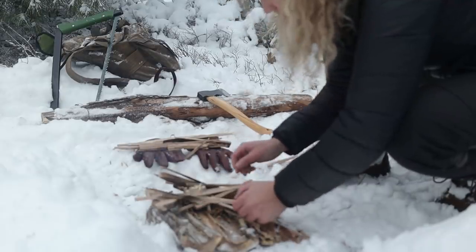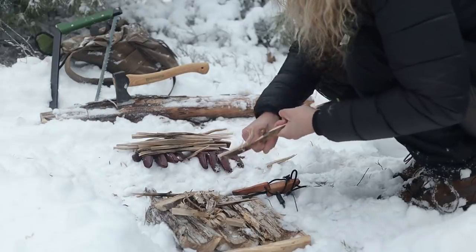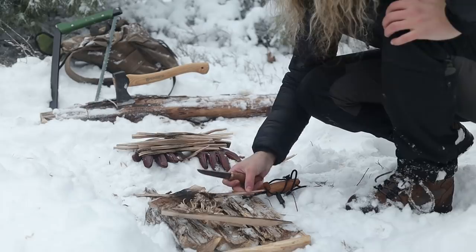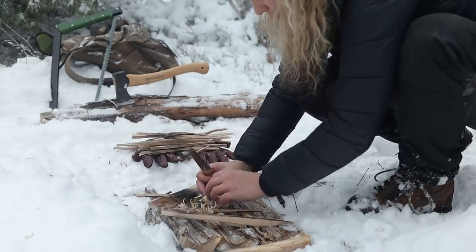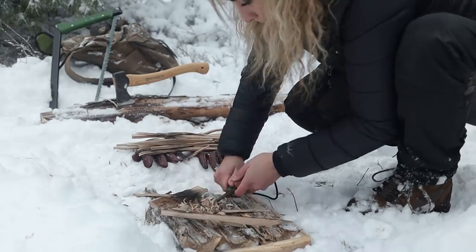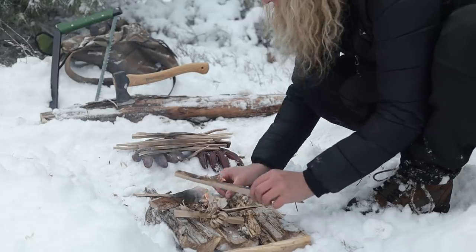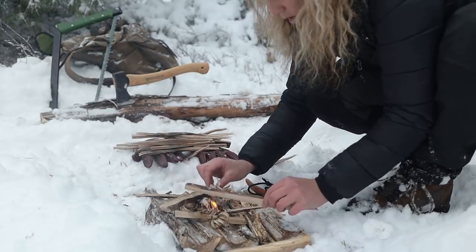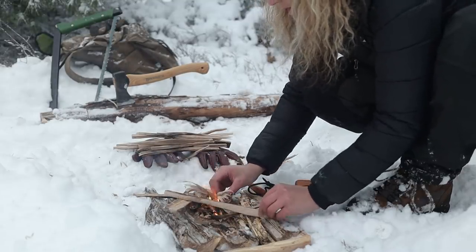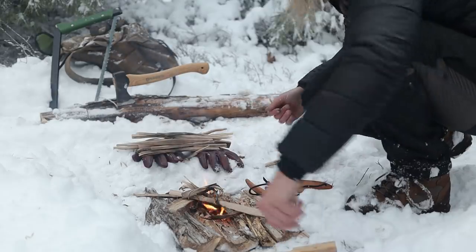Just put it out. I think I need more feather sticks. All right, let's try this again. How that goes for now.